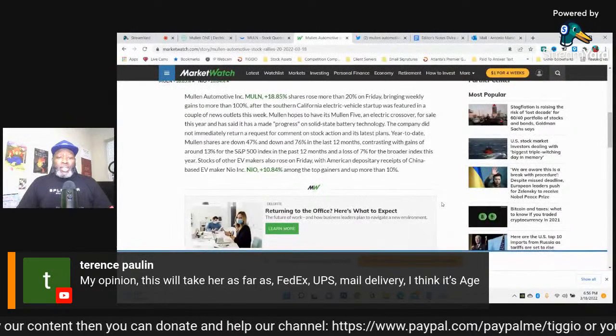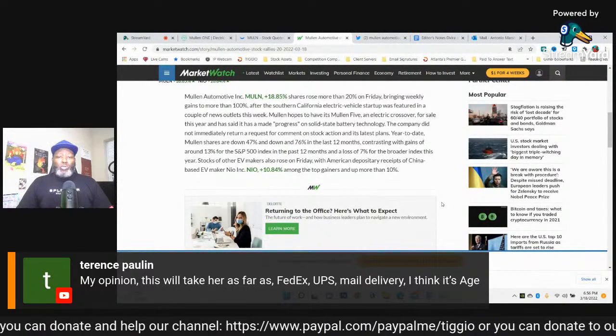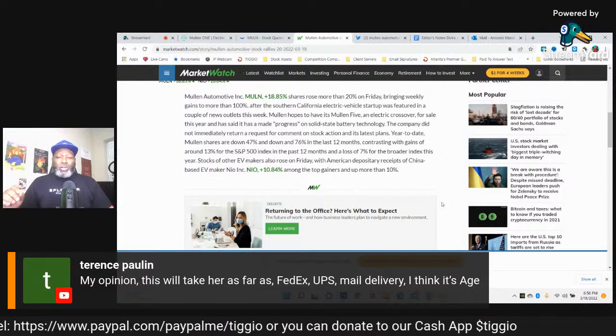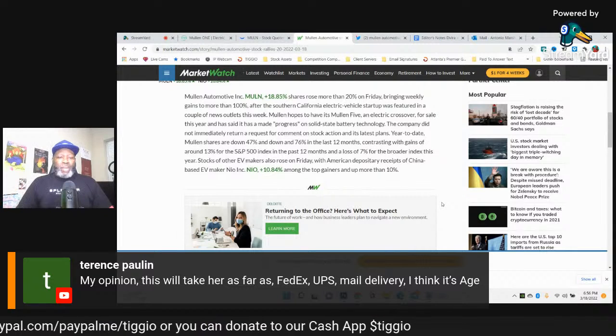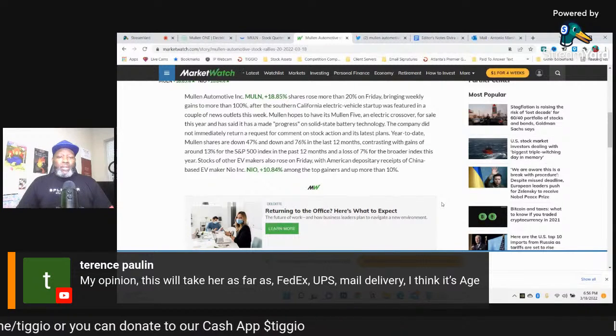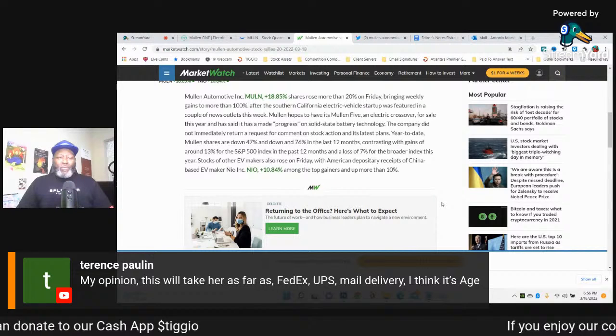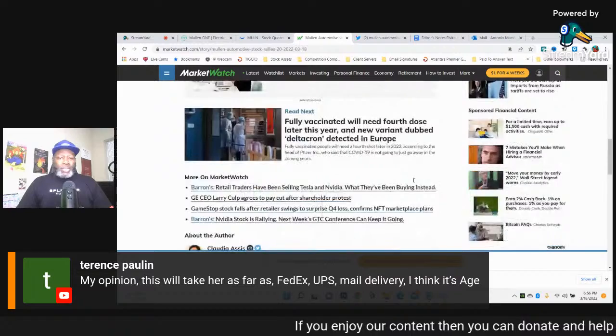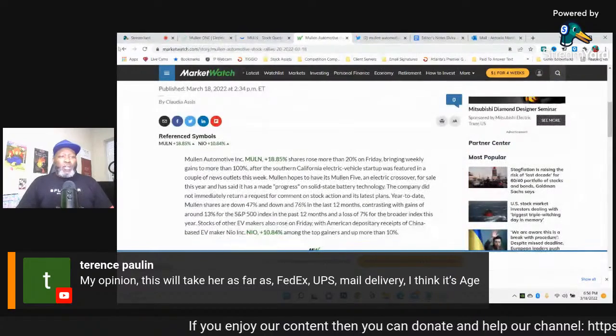Stocks of other EV makers also rose on Friday, with American depository receipts of China-based EV maker NIO Inc. up 10.84%, among the top gainers and up more than 10%. So that's what I'm talking about.